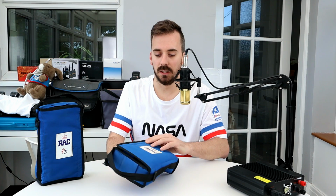So I've got two here that are in near mint condition. This one, the bag's got a little bit of fraying on it where it looks like it's rubbed away at something in the boot of the car over time with just the vibration. And this one here's got a broken antenna connector. But for their age, they are in really good nick, which you'll see inside.